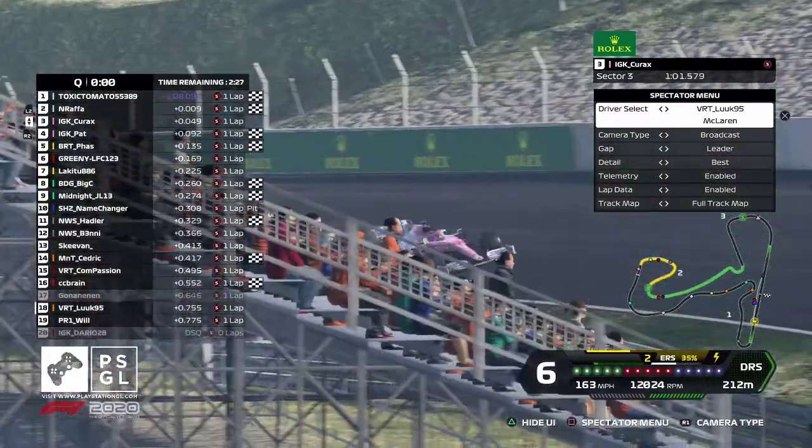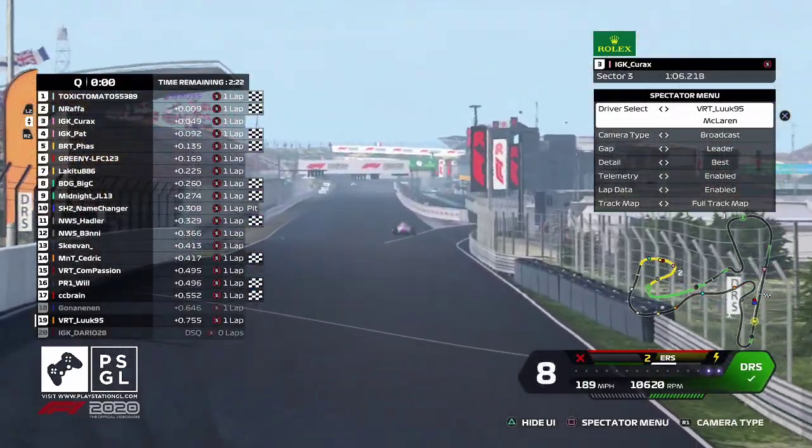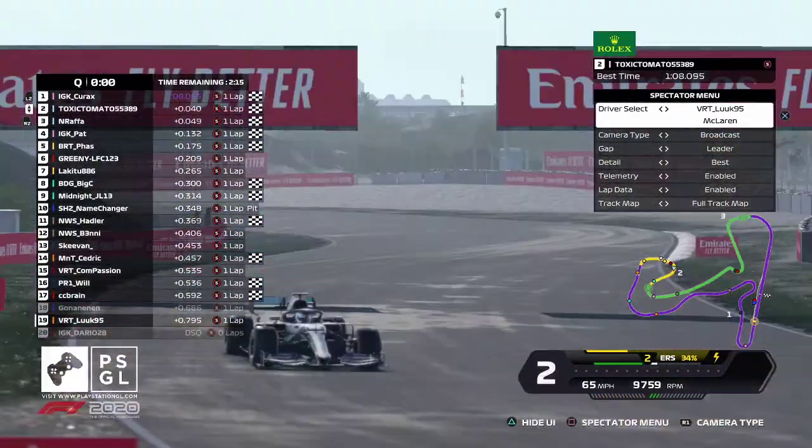We've got an AlphaTauri who's about to cross the line. I'm not sure which one it is. It's Will. He could only manage 16. Kurat is about to take the shortest run to the line. What is it going to be? It is pole by 4 hundredths of a second.